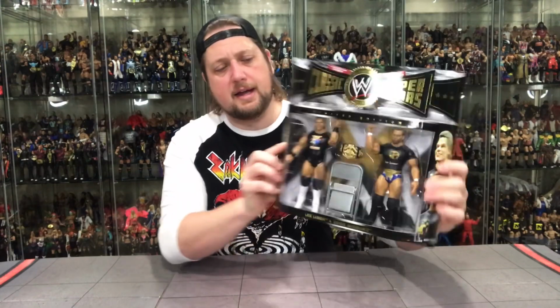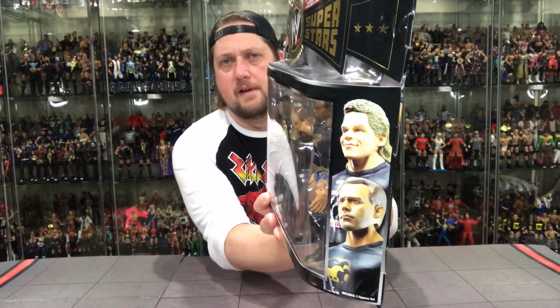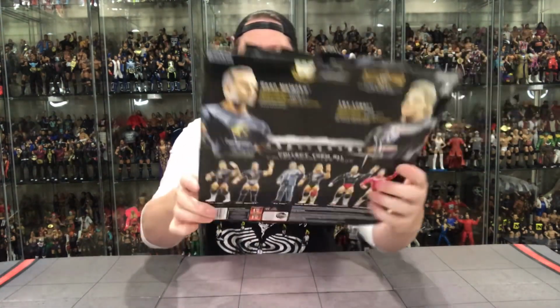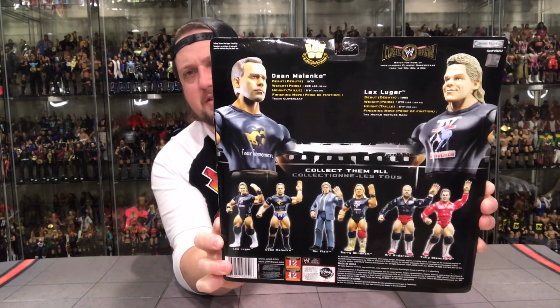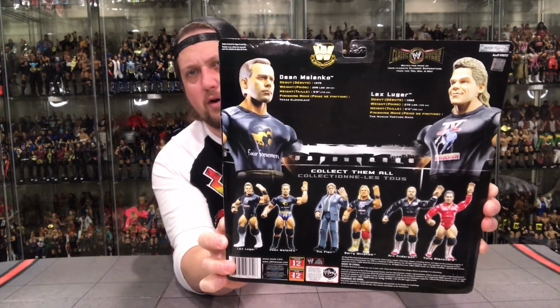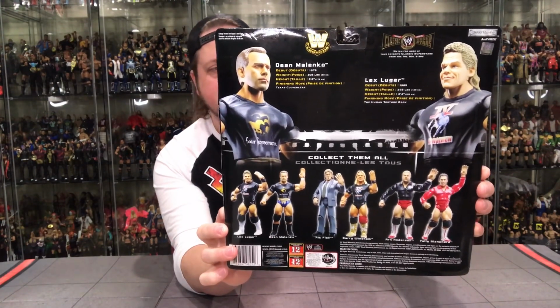So on the side, you got, of course, the Lex Luger, Dean Malenko. Got 2 glamour shots of him right there. Dean looking real serious. And, of course, the back. You got a little blurb up top. You got the Horsemen down below, all flashing the 4. And UPC and all the warnings down below.